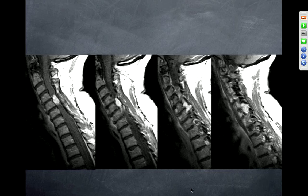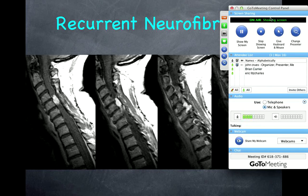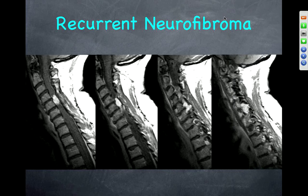Sagittal images of the cervical spine demonstrate a mass posterior to the fourth and fifth vertebral bodies, coming out of the neuroforamen, on those parasagittal images. So I guess schwannoma or neurofibroma would be the typical differential. These were post-contrast images? Yes.